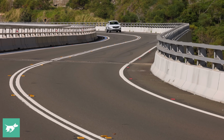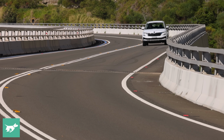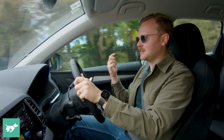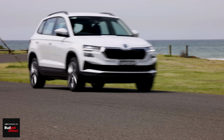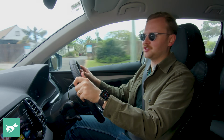Then you come to the really mature and sophisticated part, which is the way the Karoq rides and handles. It is a sporty car to drive in the corners, in that the front end is darty, it's energetic. This car actually really likes the bends, and yet it still manages to maintain a pretty compliant, pretty comfortable ride the rest of the time, which is what you want out of a family vehicle like this.